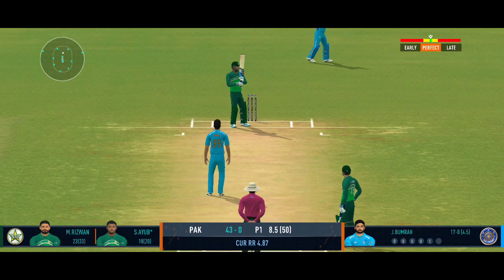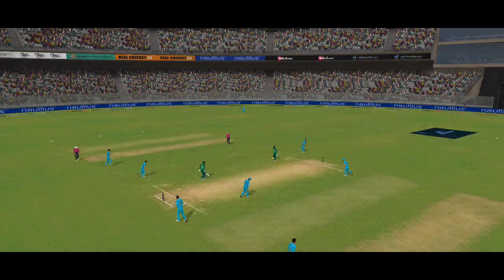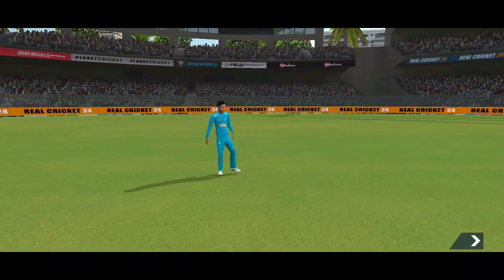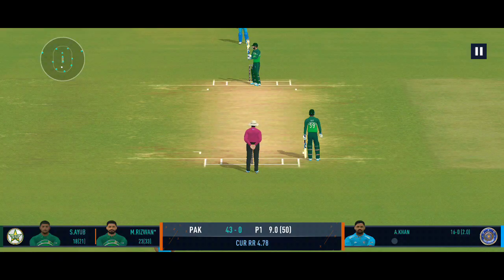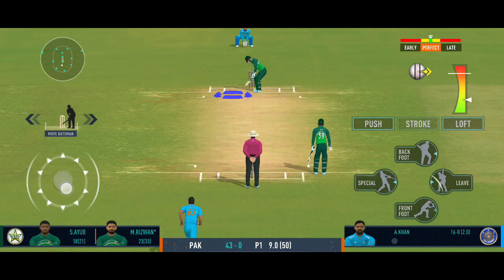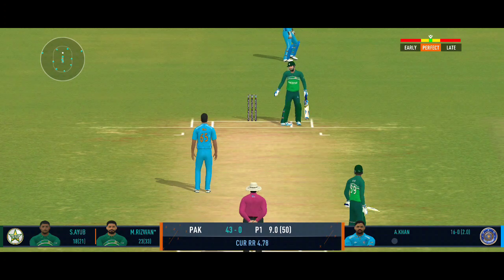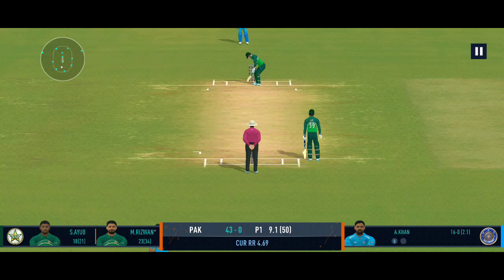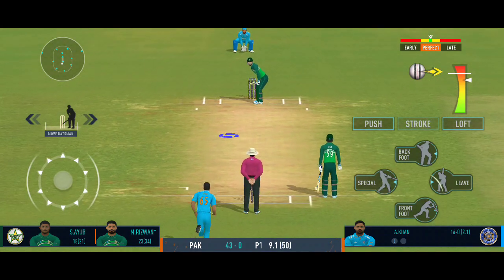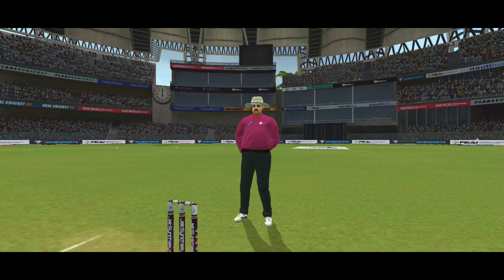That's a beauty. The batsman had to play at that one. That was a moral victory for the bowler. Good bowling, it beats him all ends up. Tell you what, that previous delivery must be playing in the batsman's head. Oh, beats the edge and the batsman's played all around that one.